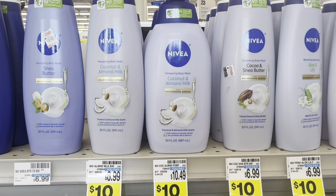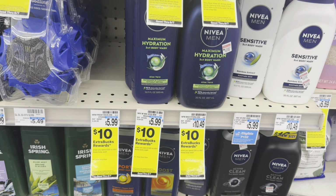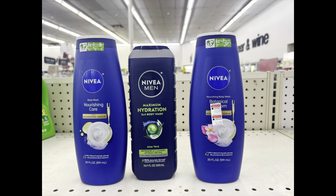The second option is to pick up 2 Nivea Women Body Wash priced at $6.99 each, and 1 Men Nivea Body Wash priced at $5.99. These 3 items will total $19.97, and that's within the 98% rule for the spend 20. Pay $19.97 and get 10 back, making them just $9.97 or $3.32 each.